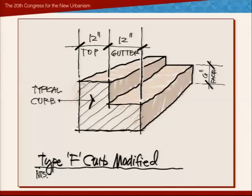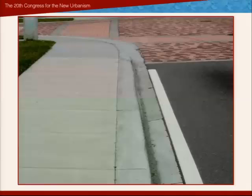One of the things that we did was adopt a new curb. Now, this is where we get a little engineering wonky here, but most curbs in Florida are 6-inch tops and 18-inch gutters. And we adopted this 12 and 12, which gives a much heftier curb look, and I think kind of a straighter curb. I think it's easier to construct, and so you'll notice that much wider top to the curb and gutter.